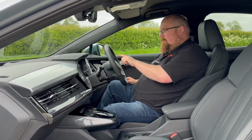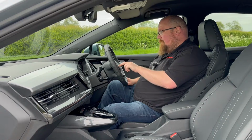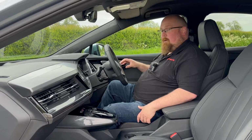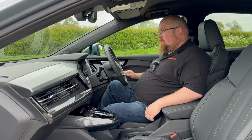on the left hand side, we've got your driver mode display buttons there, so you can go through the various menus and views. And then on the right hand side, we have got your media and communication controls, as well as your voice controls. But other than that, we've got your traditional physical buttons to operate the windows.